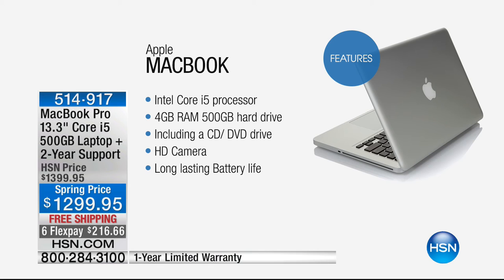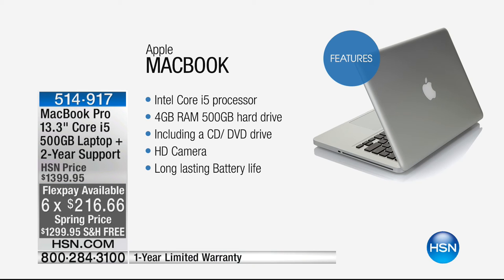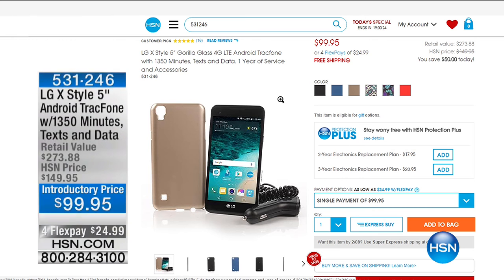Call V Tech. From Intel, I probably should. 4 gigabytes of RAM, 500 gigabyte hard drive. You get the CD DVD drive, an HD camera, the really long lasting battery.